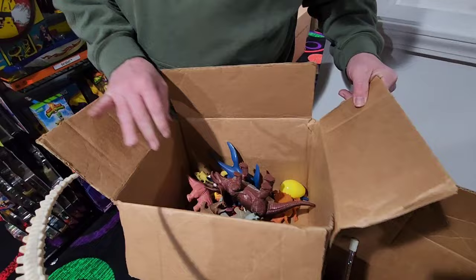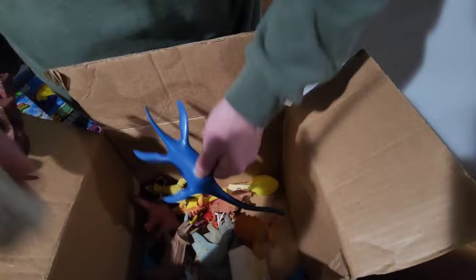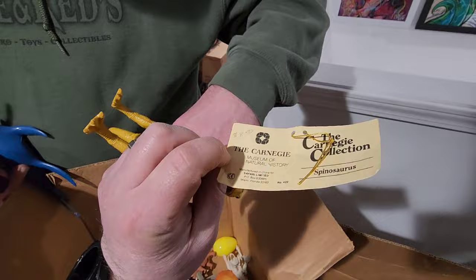Are these just no-name dinosaur-type things? Triceratops. This has trice. That's not how you spell Triceratops. Close enough. They might be the Hong Kong ones. I think they are. Let's see. The Carnegie Museum of Natural History. Safari Limited. I bet that's what these are. Imperial. Oh, Imperial's cool. So, some 80s.